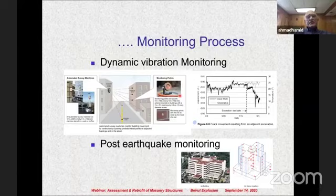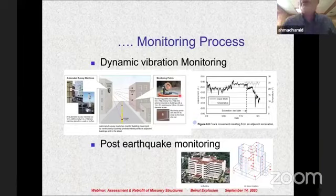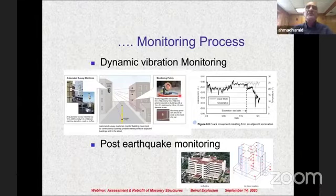We do very sophisticated techniques now. We call it dynamic vibration monitoring, and we can enforce some very small vibration at the top of the building and look at the response of the building to determine the overall stability of the structure. Because if you do dynamic testing, you can calculate the period of vibration and the damping characteristics and the stiffness of the structure.